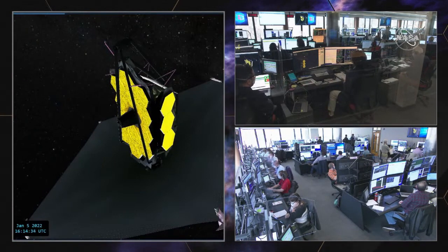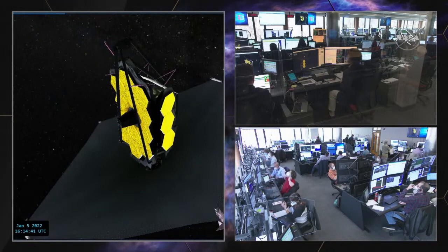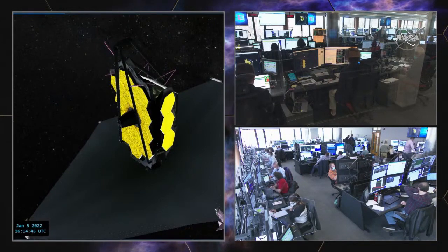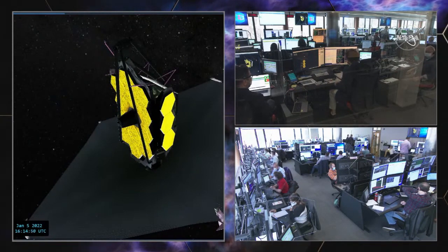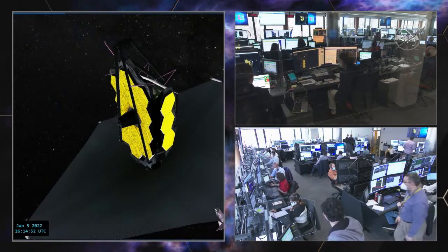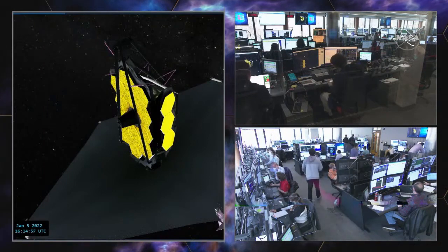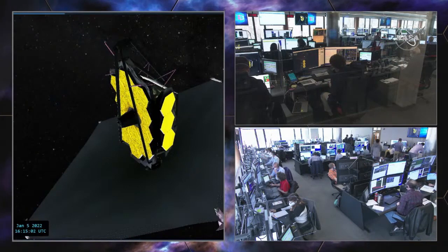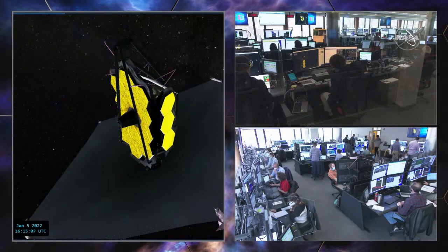Dep lead has confirmed we are ready to proceed with the SMSS deploy. So at this time, we are going to proceed on step 042 for the SMSS motor move. You're looking at live coverage of the deployment of the secondary mirror, an essential component for the James Webb Space Telescope. OC, command line looks good. You are go to execute. Copy, go to execute. And OC, you are go to continue. Roger, go to continue. And OC, stand by for verification. Standing by.